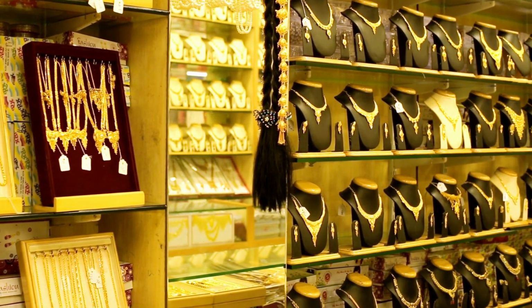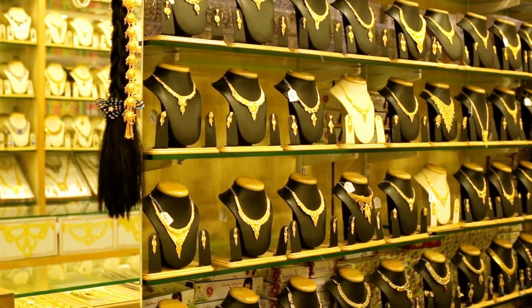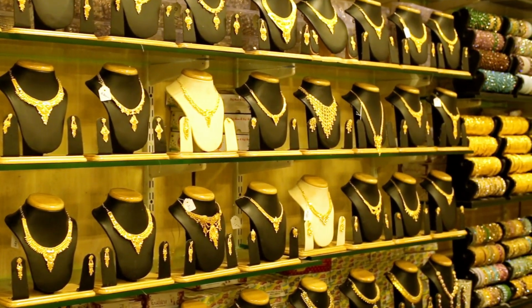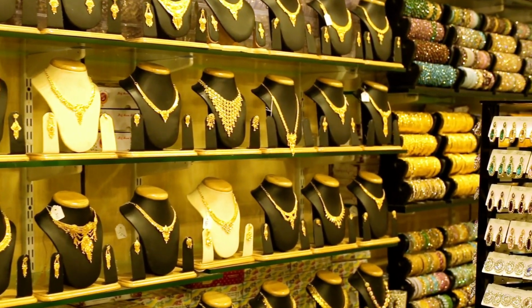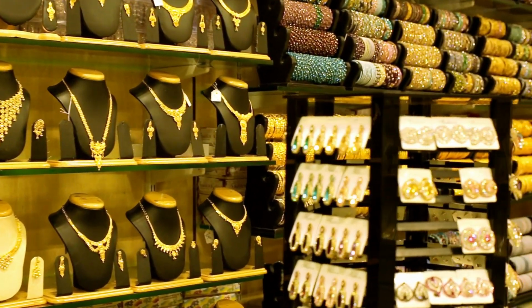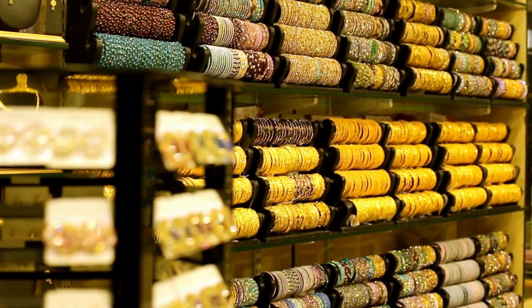We also measure gold by weight, using a unit called an ounce. 1 ounce is about 28 grams. This is how gold is bought and sold on the world market. The price of gold changes often, depending on supply, demand, and the economy. That's all for today.